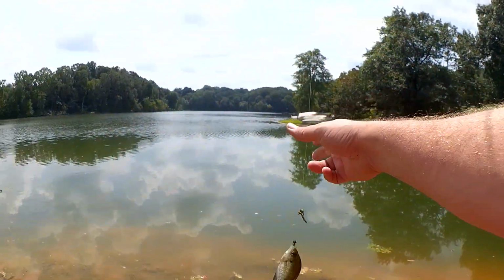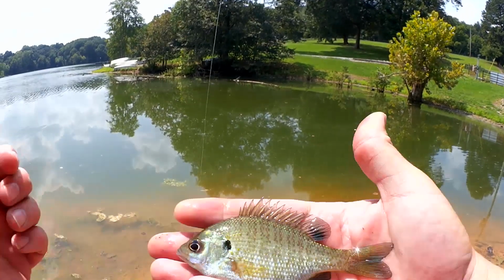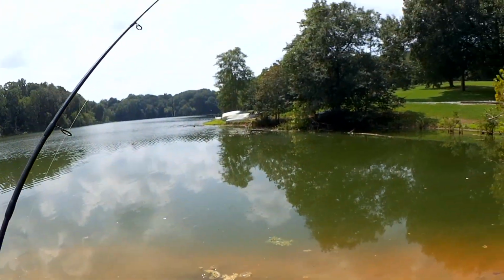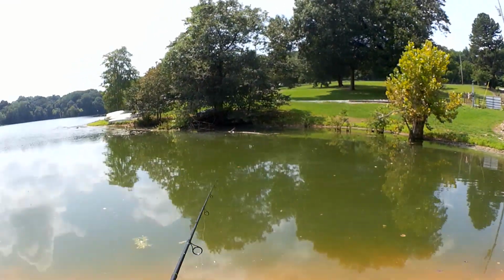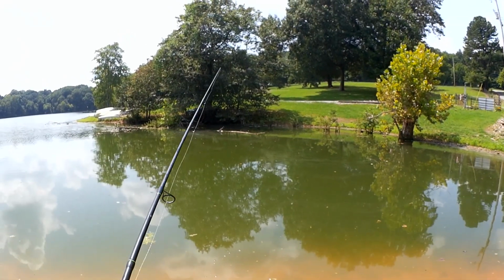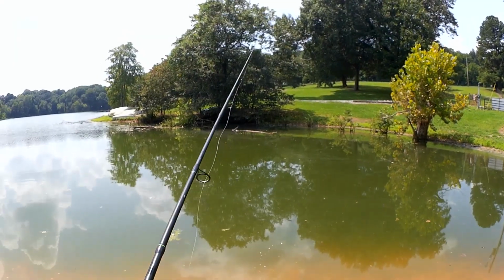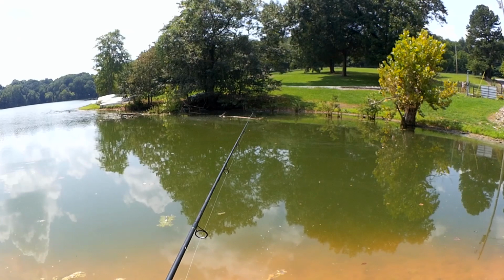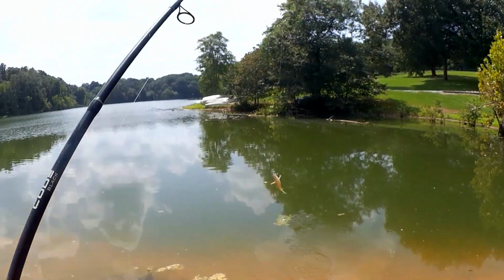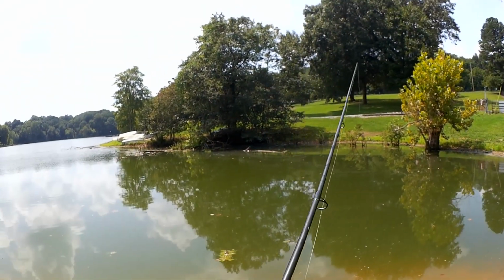Fish. Small bluegill. Look at that. Got a 4 incher. Maybe 3 incher. Nah, 3.5. Rough so far. There's a bluegill, right? You can do it. I'm counting that as a catch.